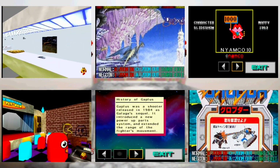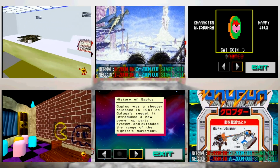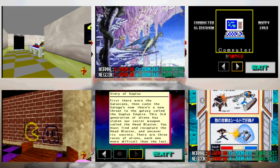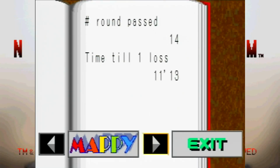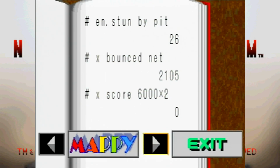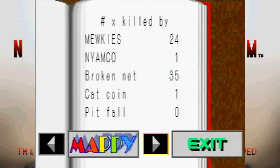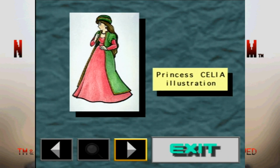The museum features of Volume 2 are like its predecessor, so watch my Volume 1 video for more information. One feature that I did not mention in Volume 1 which carries over to this volume is the record book, which is found in the lounge area. This book tracks your high scores, play time, and occurrences of specific events for each game. In the same area you can view illustrations from Dragon Buster and Xevious.